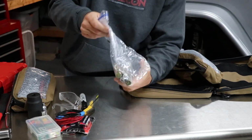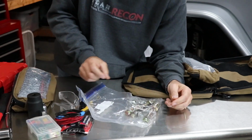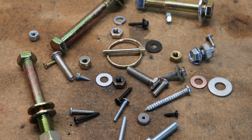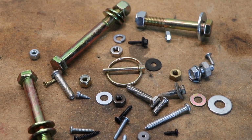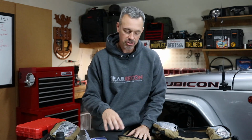And then there is this guy, and this is just an assortment of bolts and screws and nuts, because you never know when something's going to break or come up missing and you're going to need to replace it. Now, to what extreme do you carry extra bolts and washers and nuts and screws? Well, that's up to you. I just carry a variety of a few of them.